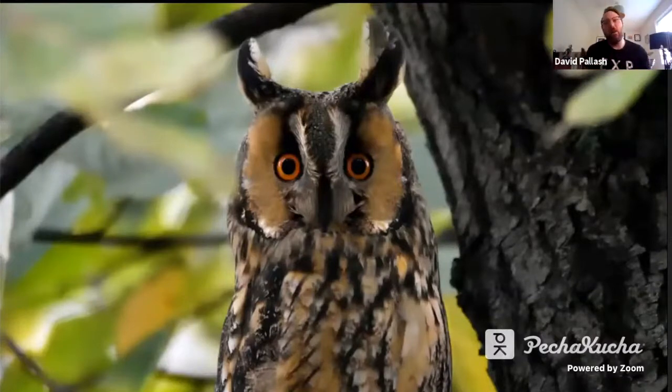This is an owl that my father and I traveled to Serbia to see in big numbers. We had 200-300 owls in the middle of a city. They roost there in the day. It's a big tourist attraction, well, for nerds like me.